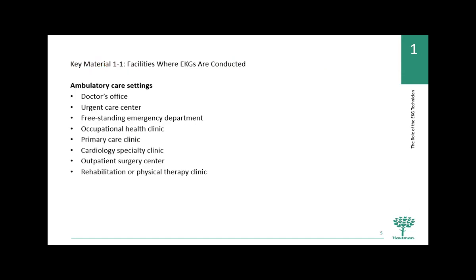Where do we find these ambulatory care centers? Of course, urgent cares, doctor's offices. There's a lot of cardiology specialty clinics. Like I know McLeod has one over at Sumter. So they've got McLeod Cardiology hanging out over there. So yeah, you can find them just about in every little town, right?